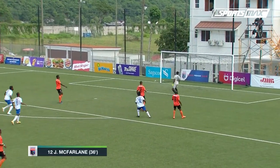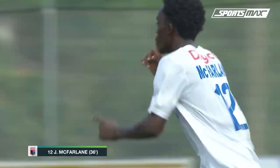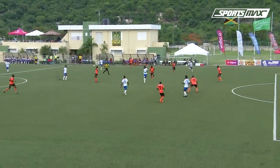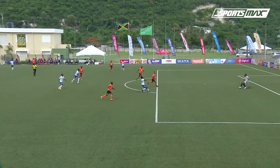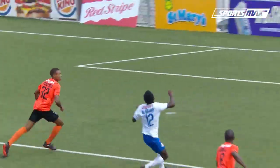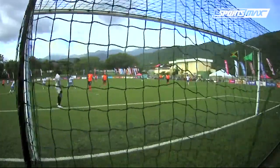McFarlane was a nuisance and he was there or thereabouts to bang that one home on the volley. He was absolutely ecstatic. That's his first goal for Portmore United. And he really took that one well, banging that. And Watkins with no chance in goal.